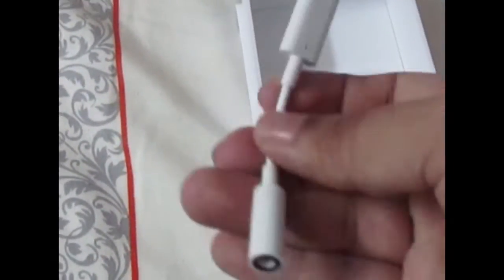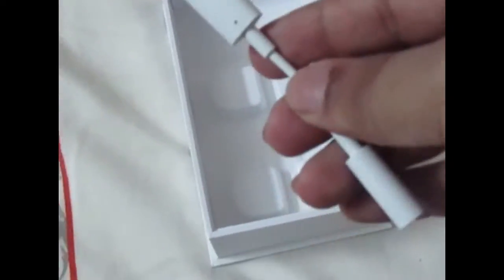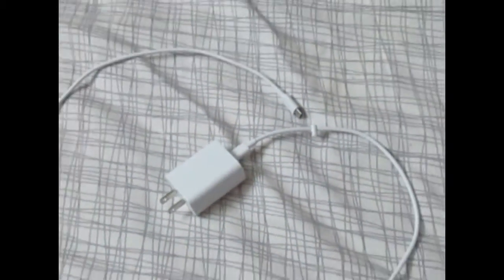Okay, this is just a wrap or something. So this is for headphones and all that. If you have big headphones and you want to use them, you can use it for that. Okay, and this is the charger, the fast charger. By the way, this is the American style plug, which is really hard to put in. I find it really tough to put in with this one.